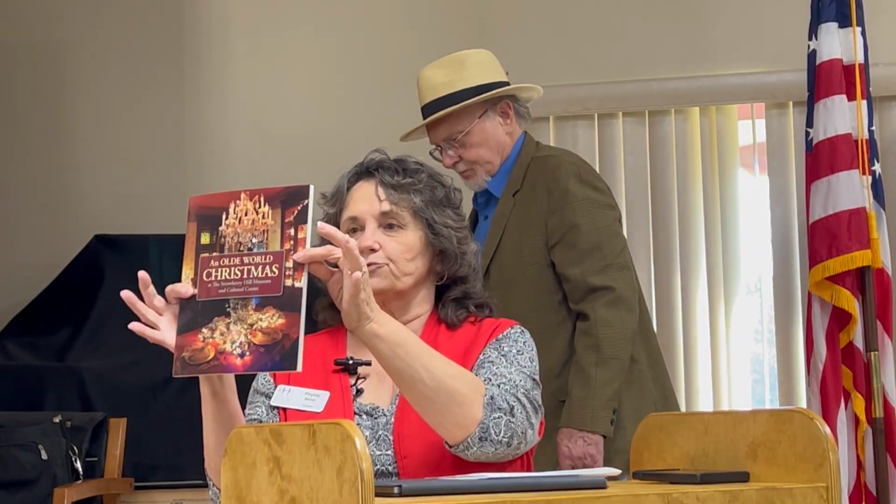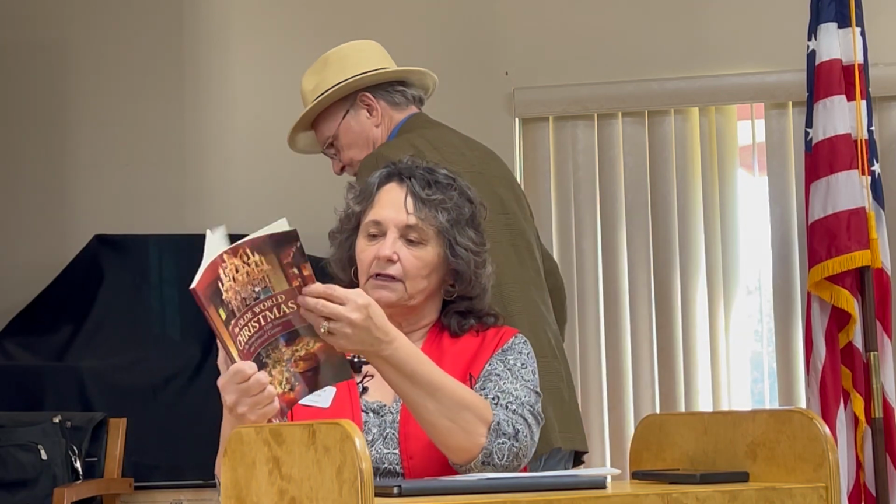Here is that book. It's beautiful. Inside there's a view of their museum when it's decorated for Christmas. It's on the table in the exhibit so you can look at it, and then we have them for sale in the gift shop. We thank you all for coming, and hope to see you in November. Come back, because George will be here with our next program. Thank you all very much for coming.